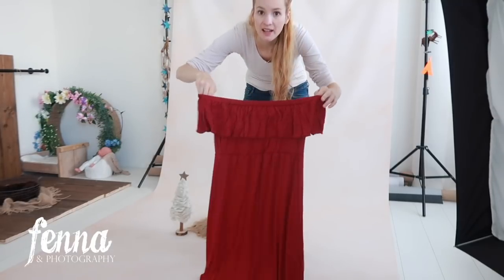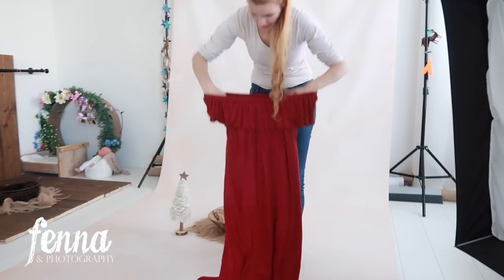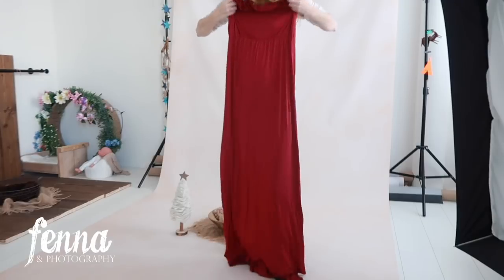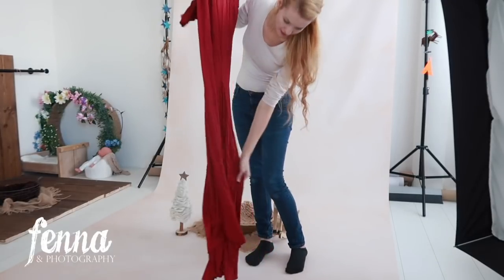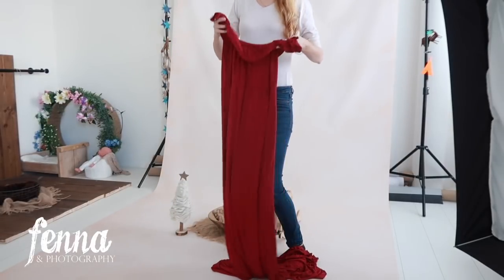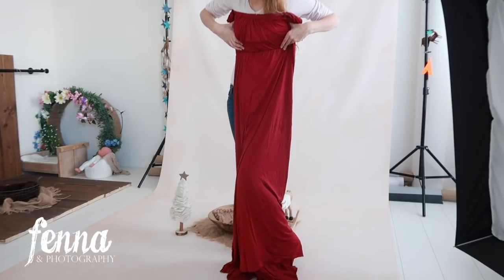Okay, so it has like off the shoulder sleeves. And I think I have to iron it. It has like a seam underneath the breast area. And then in the back, it's a little bit longer than in the front, so like a train. Also, this might be just a tiny bit too short for me. So I'm just gonna dive into it.